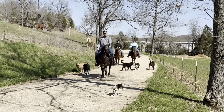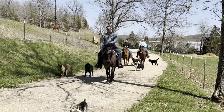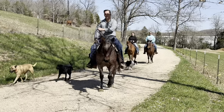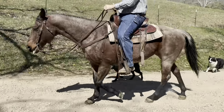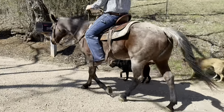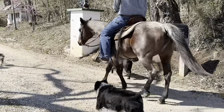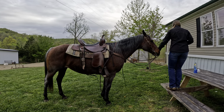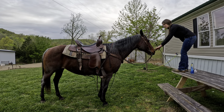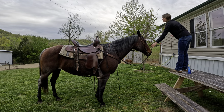Full disclosure, she doesn't care to be ridden double. She doesn't care for it, I should say. We've only tried that once, and I could just tell it made her uneasy, so we didn't push her on it. But other than that, we've never had a problem with her on a trail ride. She's never spooked for us, and she's just a very sweet-natured mare.